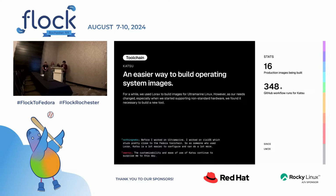So our tool is called Katsu. It's different from Lorax. Rather than taking in a kickstart file, it takes in a YAML file with a list of packages, for a specific builder, in this case DNF. In the future, we're going to support other builders for other distributions, but right now it's just DNF. And it also gives you an easy way to define a disk layout. It also supports building to OCI images, just a tarball if you want, and bootable ISO.